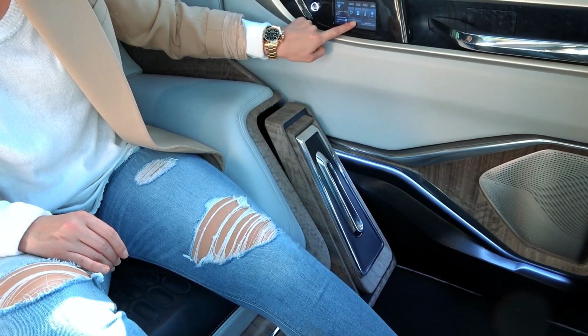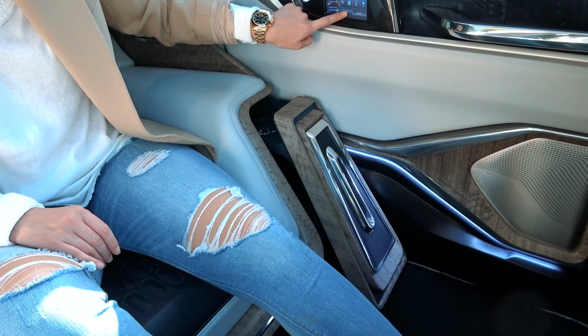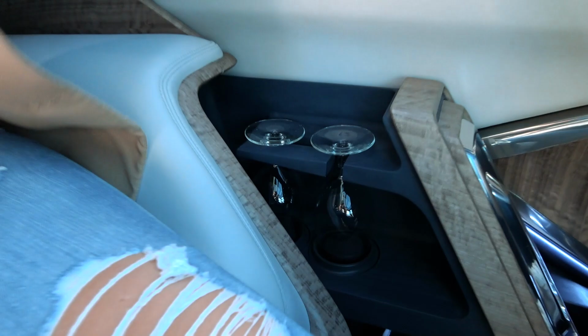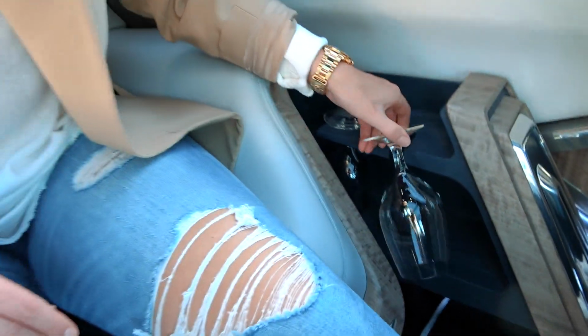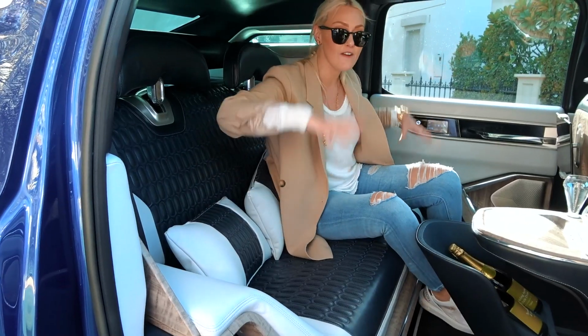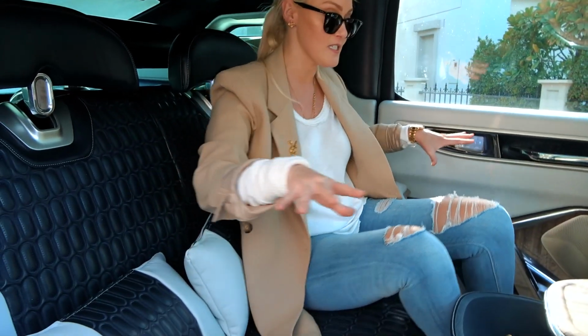What have we got? What have we got? What is it? What's it gonna be? How cool is that, you guys? I had no idea there was stuff here. You've got your glasses, very nice, thank you very much. You've got more storage right here. This is the very first car in the world, so all of this is gonna be a little bit faster when it actually is made for the first customer.